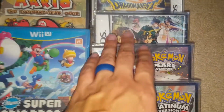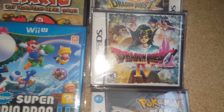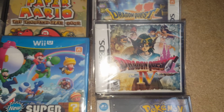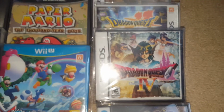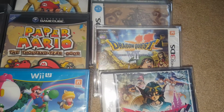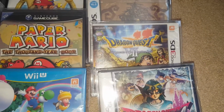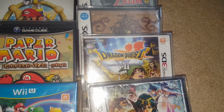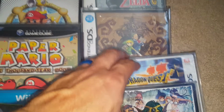After that, we got Dragon Quest. Let me move it out of the way for y'all. Dragon Quest 4 had some scratches on the back as well, so I actually only think it'll come back an 85 or 85 plus. Dragon Quest 6, I believe, or is it 7? I believe it's 7. That one overall looked pretty good, so it should come back probably a 90. That one was a lot better than the last one there.